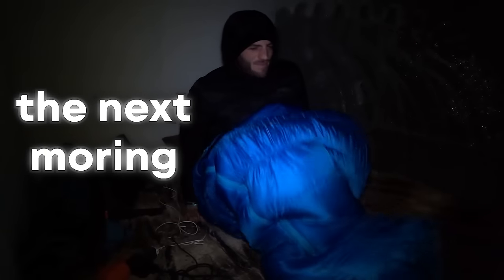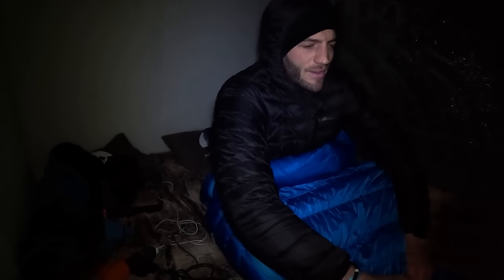This bed is like a solid 8 out of 10. It's really comfortable. Although I did get very, very cold. I had to put on another layer. All in all, slept pretty well.